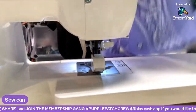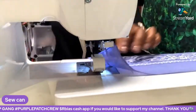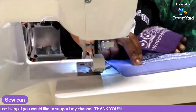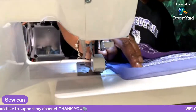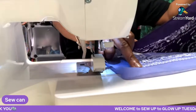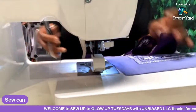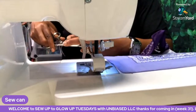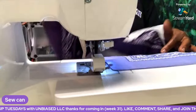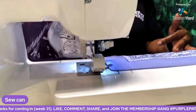So I'll just open this up on this side, and then we're adding our third piece. I didn't move it this time, you guys, so hopefully it's in the right direction. And it don't look like it. Okay, let me clip this thread. And I didn't even move it, but it moved.